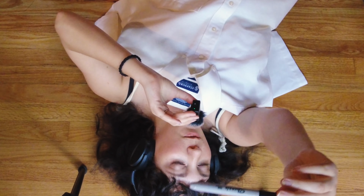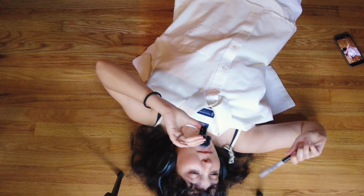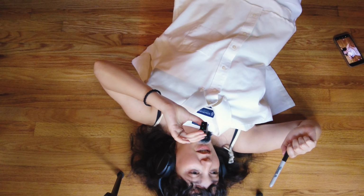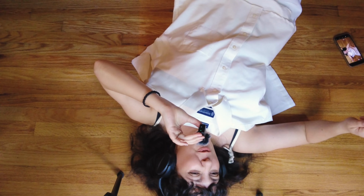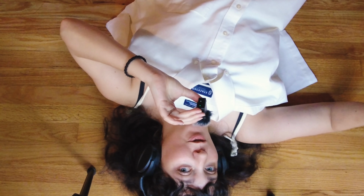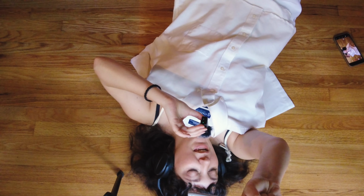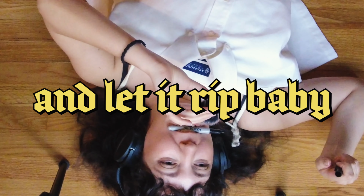So this is where we get crafty, and by crafty I mean we're going to use a Sharpie to just draw a grid on here. From my research of the I Like You music video, it looks like the grid is about 1.5 inches or 2 inches-ish. And we're really going for historical accuracy here, so time to break out the ruler, uncap the Sharpie. Let it rip, baby.